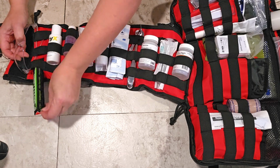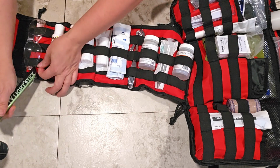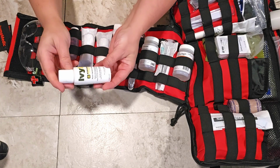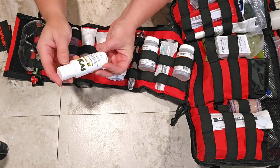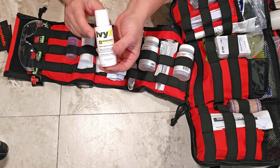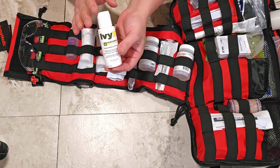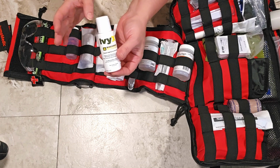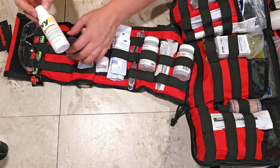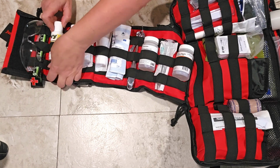So down here, the first thing we've got is a light stick, after the safety goggles, of course, which I already mentioned. And next we have some IVX. This is poison oak and ivy cleanser. This is the post-contact. We use this kind of stuff a lot. So if you've gotten into something like poison oak or poison ivy, and you clean yourself with this right afterwards, you'll remove those oils and you will not come down with the rash. We use this all the time because we have a lot of poison ivy around our property and we have people who are pretty sensitive to it.